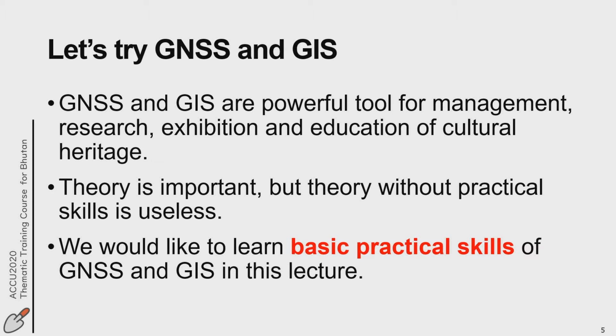GNSS and GIS are important and powerful tools for the management, research, exhibition, and education of cultural heritage. By confirming the exact locations of archaeological sites using GPS data and the creation of maps, we can use it not only to manage archaeological sites and organize survey information, but also for exhibitions and educational projects at museums. In this lecture, we will focus on what is most useful to you, making the most of our limited time, so you can learn the basic practical skills of GNSS and GIS.